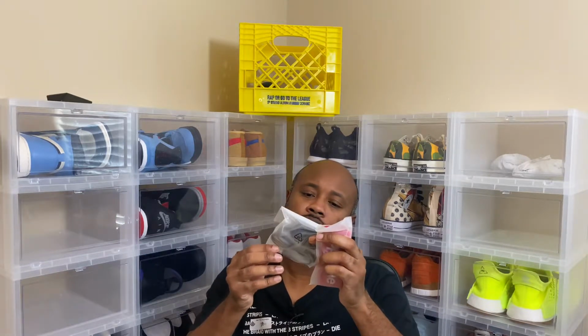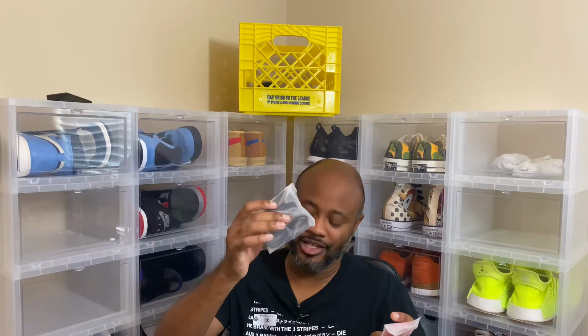I'm not gonna open this, but this is the charger. It's not a USB. No, it's not a USB. It's a normal adapter charger, but it's not a USB. Old school. You know what I'm saying? And here is the phone. It's dope. I can't front.